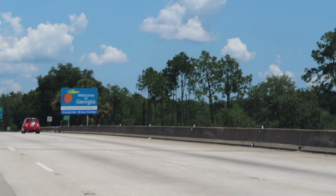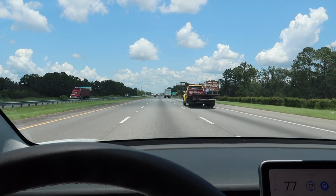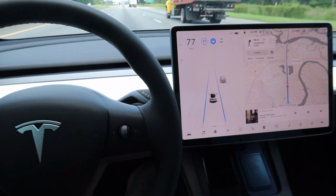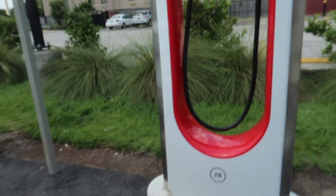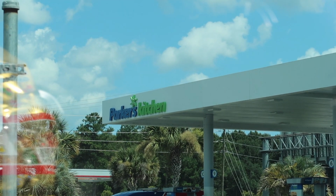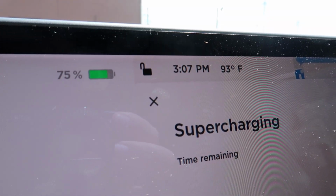with 90% battery. The next trip took 1 hour and 46 minutes to get to Hardeeville, South Carolina, where I arrived at 2:44 p.m. with 25% battery. This was a distance of 127 miles. I anticipated a 20-minute charge here to get myself up to about 75% battery. This ended up taking 23 minutes to get to that 75% with a departure time of 3:07 p.m.